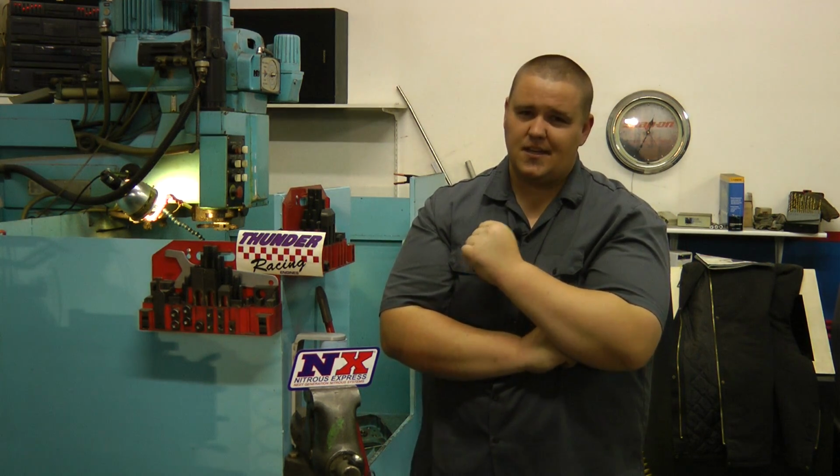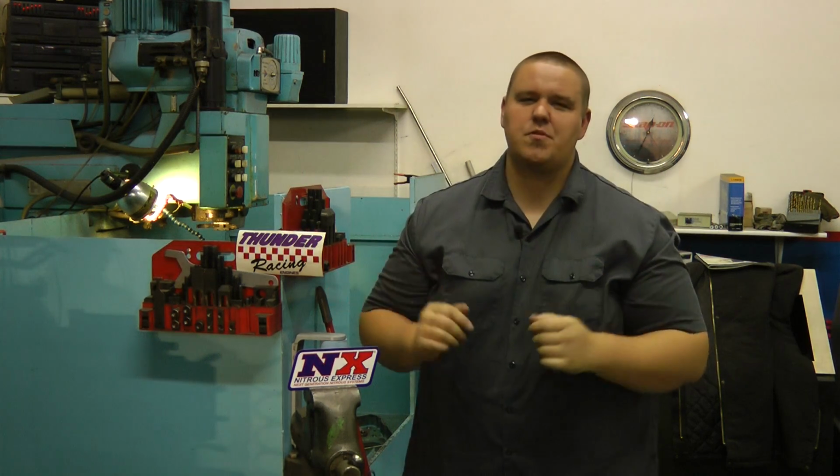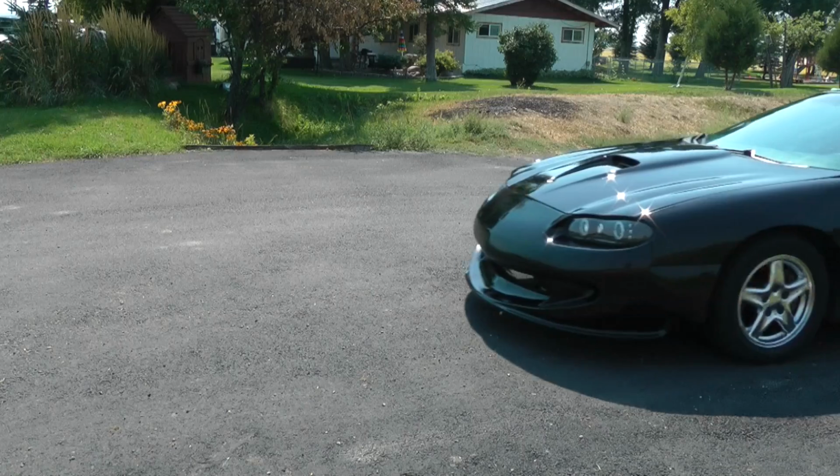Today we're going to talk about entry-level nitrous systems. When you want more power out of your engine, the way you do it is simple. More oxygen, more fuel, more power. Even after installation costs, nitrous will still give you more horsepower per dollar than any other performance modification. And in my opinion, should be the first performance upgrade you make. Here's why.